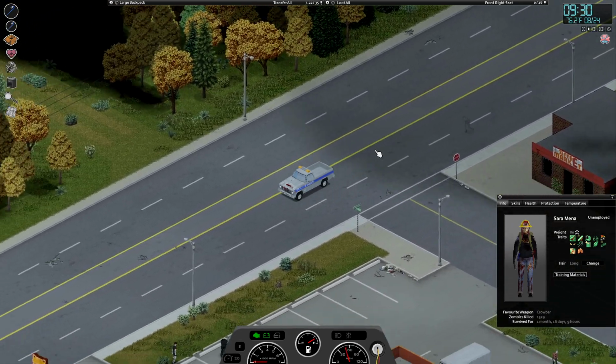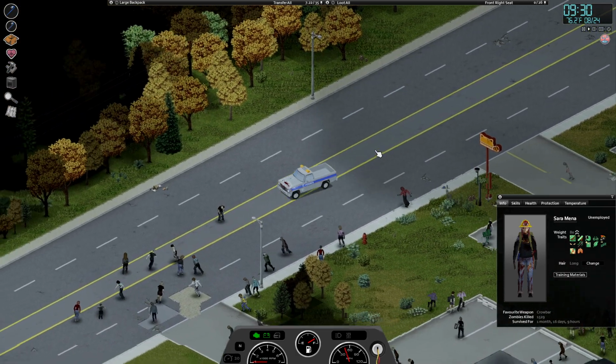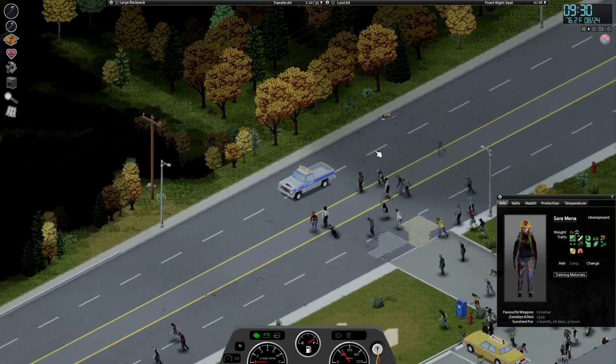We're going all the way down here by the gas station. That's where the VHS store is. It's pretty much right beside the gas station. Why is it going like 2 frames per second?